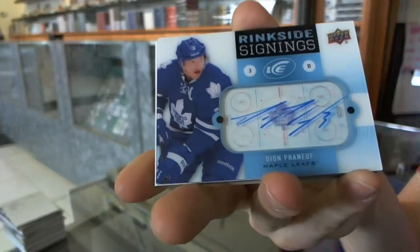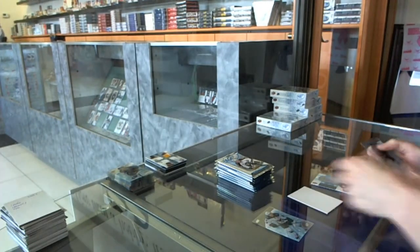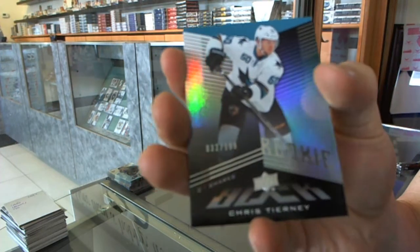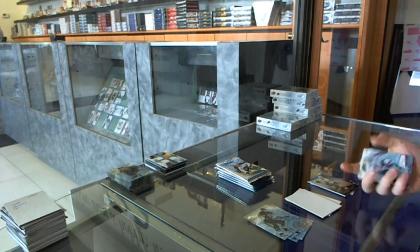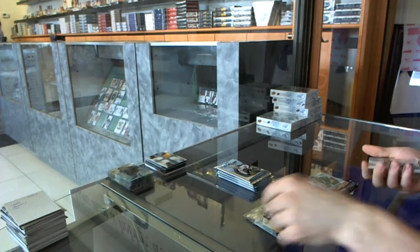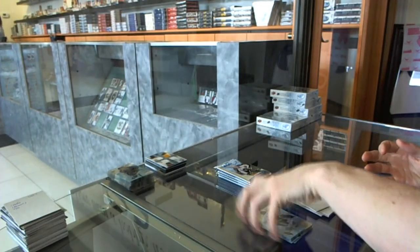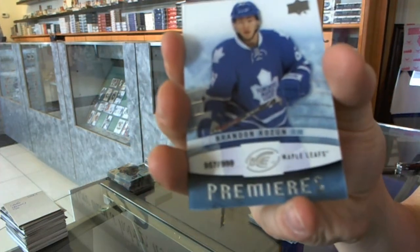Ringside Signings for the Toronto Maple Leafs, Dion Phaneuf. Ringside Signings for the Leafs. Upper Deck Black rookie numbered to 199 for the San Jose Sharks, Chris Tierney. Ice Premier's rookie to 999 for the Minnesota Wild, Christian Folin. Frozen Fabrics for the Anaheim Ducks, Corey Perry. Ice Premier's rookie to 999 for the Toronto Maple Leafs, Brandon Kozun.